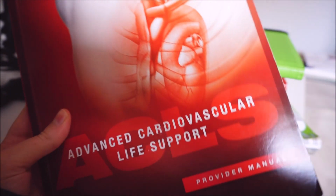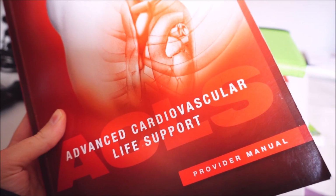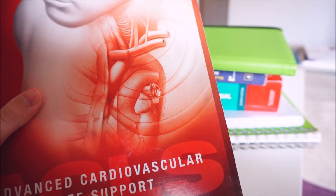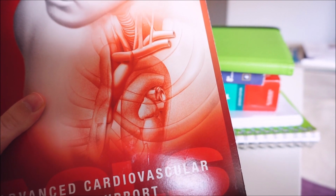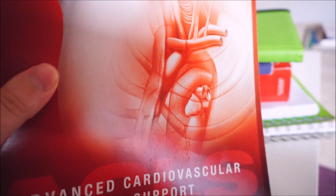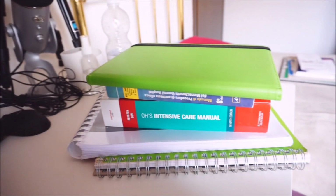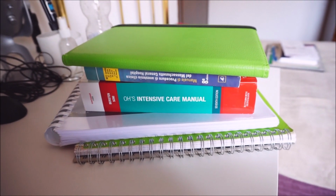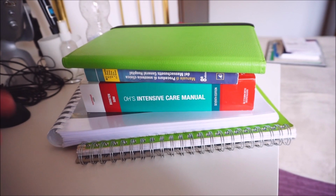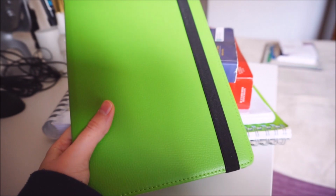This was also a good course. It's the Advanced Cardiovascular Life Support, the ACLS. And yeah, I did this in June of last year, so it has been a little bit of time, so I had to study it again, because it's something that you kind of remember because you do it every day or so, but yeah, it still needs to be remembered every once in a while.